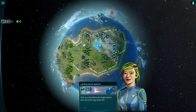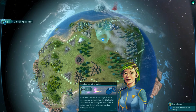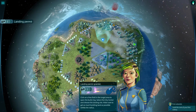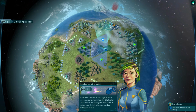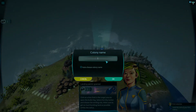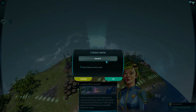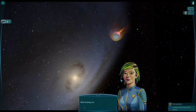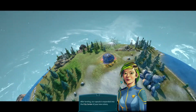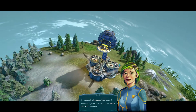Click on a free field in the target area to open the build ring. Select the city center and choose the landing site. Make sure to get as much building land as possible within the radius. After landing, our capsule is expanded into the city center of your new colony. Can you see the borders of your colony? Your buildings and city districts can only be built within this area.